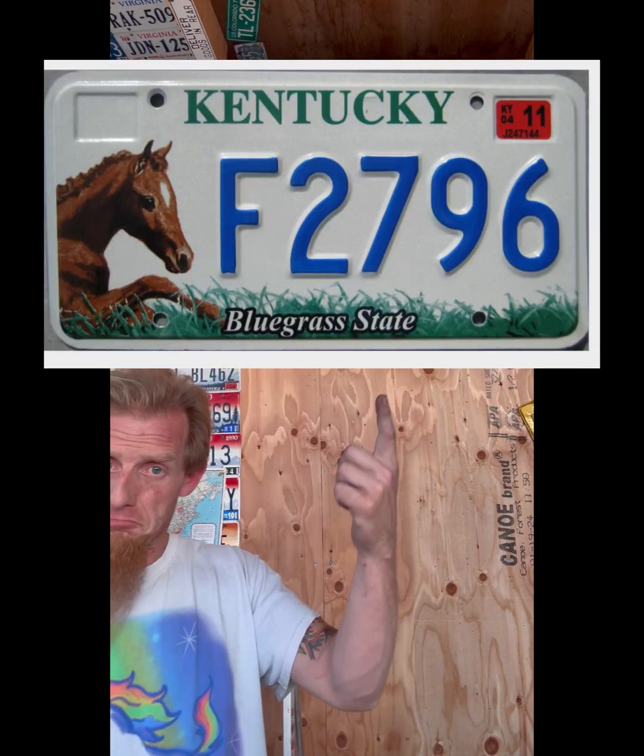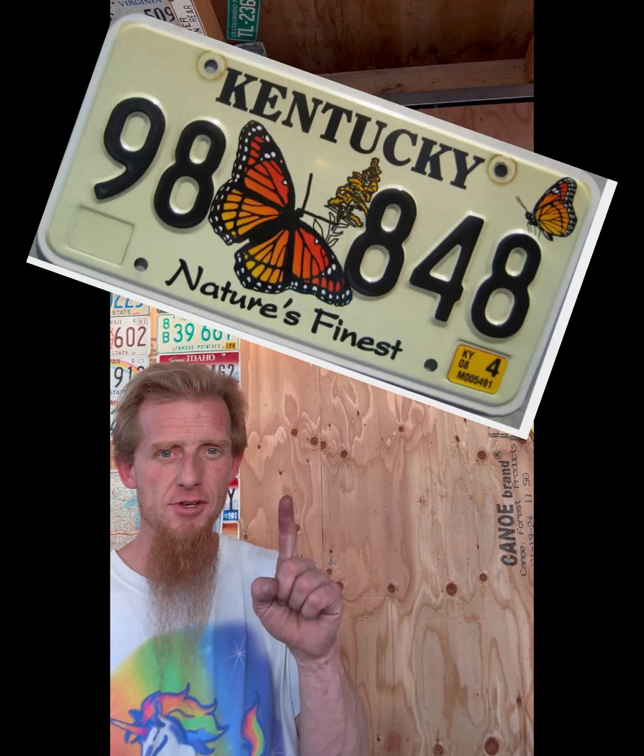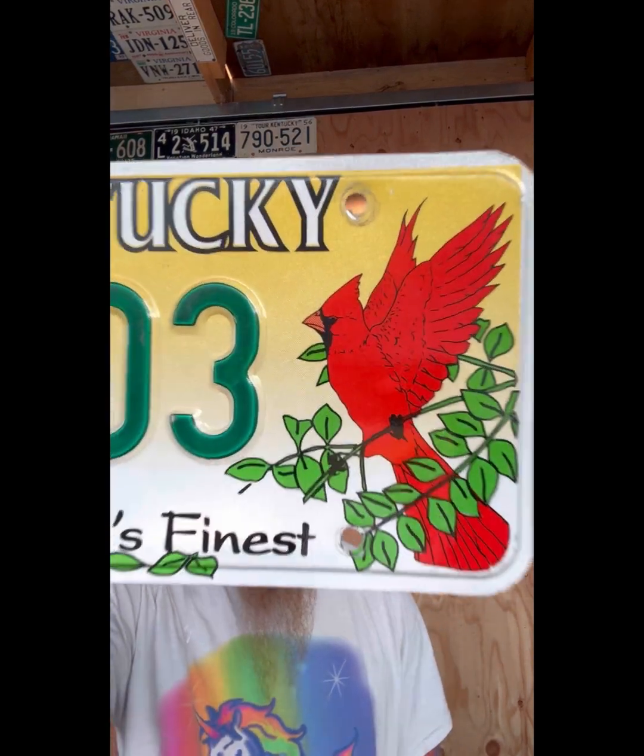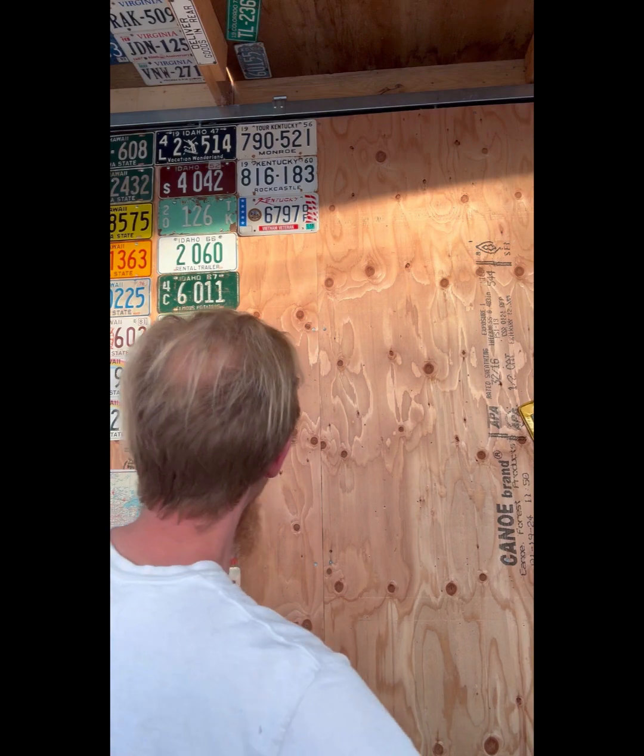And then this passenger plate, the new base. We got that sun on the horizon, whatever's going on there. They're trying to get some color going, but it's not white and blue, so it's pretty cool. And then there's this cool one with the horse. I don't know, it's pretty neat. And then starts the Nature's Finest plates. First one we're going to show you is that butterfly. Second one we're going to show you, you might recognize from Mystery Plate Package 136. If you haven't watched that one, go back and check it out. It's got the cardinal on there, the Kentucky State bird.